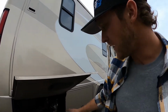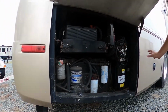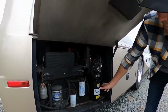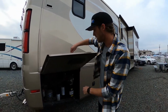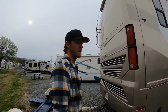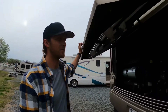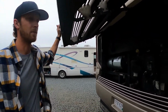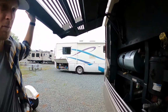Nothing too fancy. The whole motorhome is leveled by a hydraulic system, which is all this stuff right here. Got some hydraulic rams that lift it and level it. We have all of our engine, oil pumps, water pumps, filters, and actually the air suspension filter as well. Engine access bay. Hopefully you don't ever have to work on it, but if you do, or if you at least need to check something out, you pop in here and pretty much get access to everything. It's not the easiest access in the world, but it is there.